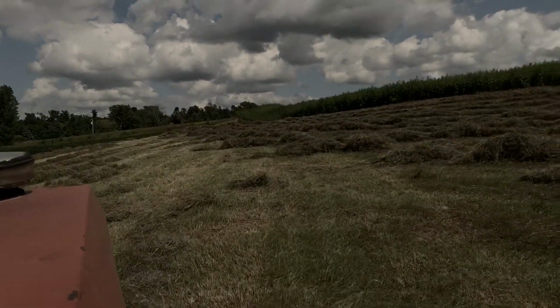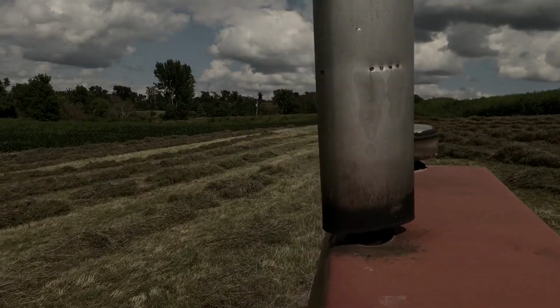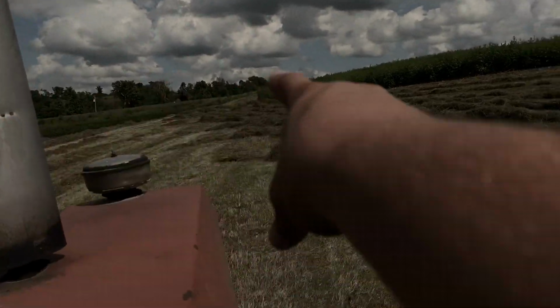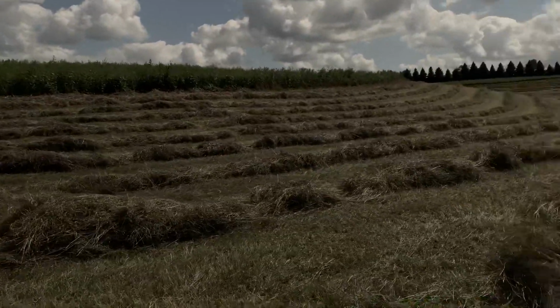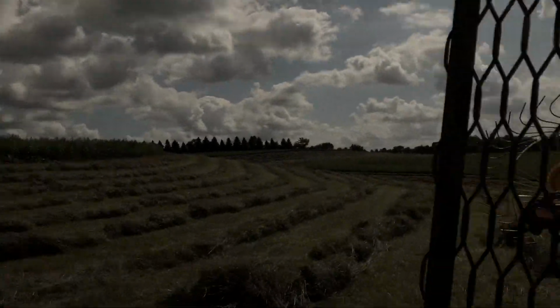We're all done here. For those of you that worried, it's a wheel rake, so when you do the corners, the wheels aren't spinning, so it just carries the hay. And once you get going straight, it kicks it out. So it's really no big deal. But the field is done. All flipped over, sun's back out, drying it, so that's good.